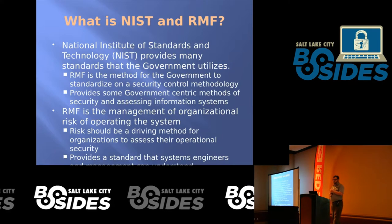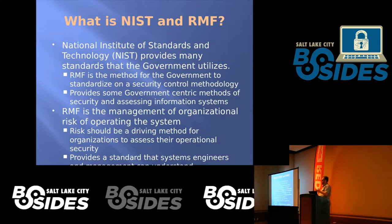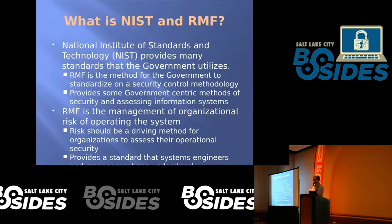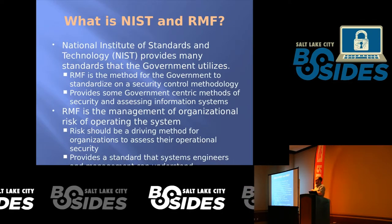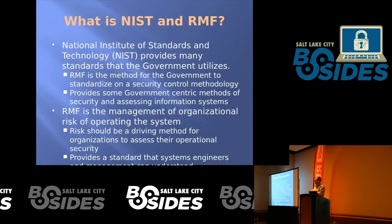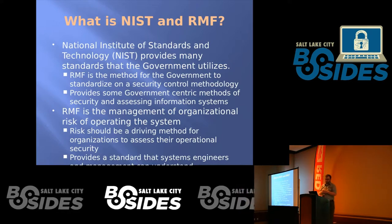RMF is a method for the government to standardize on a security control methodology. In the past, they had DITSCAP, DIACAP, and they were all over the place through different organizations. So they tried to standardize it, and it's going into RMF. RMF standardizes it across the government as a whole and also makes different organizations speak a common language, which is kind of nice.